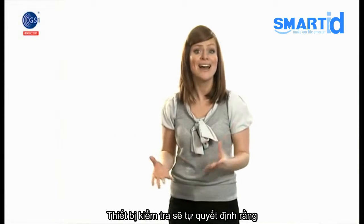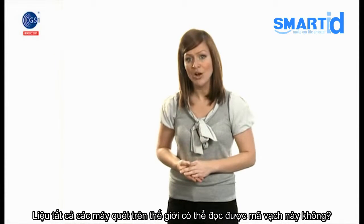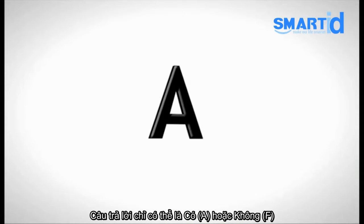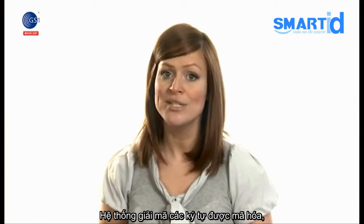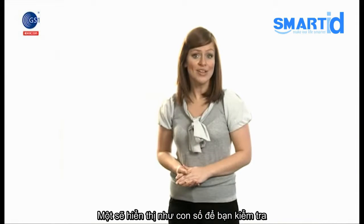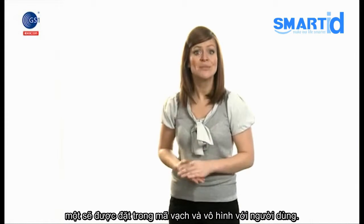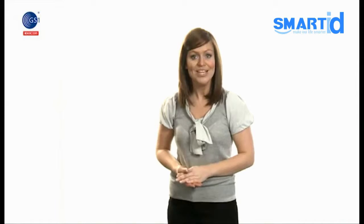Decode, the verifier asks itself, am I sure that ordinary scanners in the world at large will be able to scan this? There is no grading for this. The answer is either yes, A, or no, F. Decode takes into account character encoding, check digits, and light margins. GS1 1 to 8 has two check digits, the one in the number that you can see and another, the symbol check digit, that is buried in the barcode and invisible to human observers.